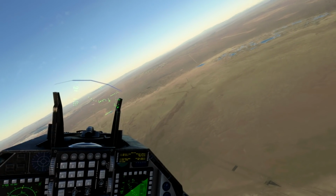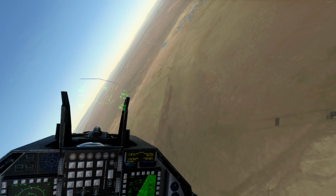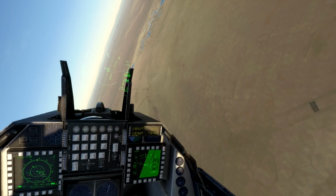Now, flying this aircraft definitely makes me want to watch Iron Eagle. One of my favourite childhood aviation movies, of course.